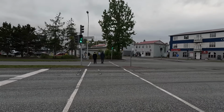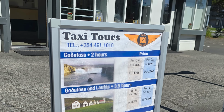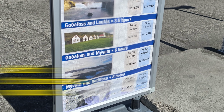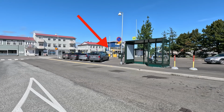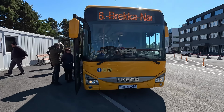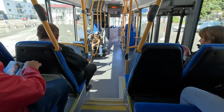So from there, cross the street. The first thing you'll see is this cute taxi stand. Just a few steps from that is a local bus stop. Now, there are local buses that are free. That's right, free. But there are some considerations I didn't think of.